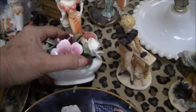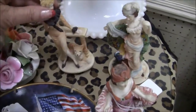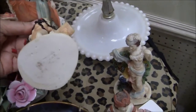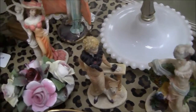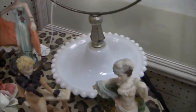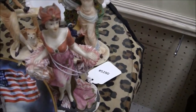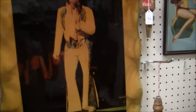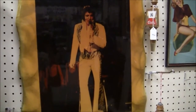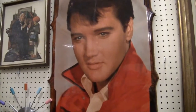Royal Stratford. Although pretty, I collect Capodimonte, so. I don't know if a lot of people collect Capodimonte. What do you think? I think it's passé, really, but I love it. Ah, the king. The king is in every antique mall I've ever been to, right? The king, Elvis, thank you very much.